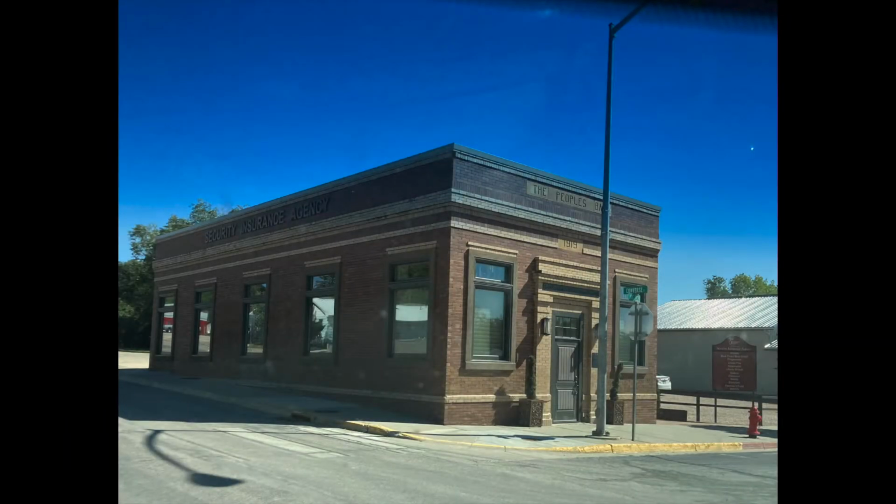I don't know where this bank was, but it does look like something Bonnie and Clyde or John Dillinger robbed.